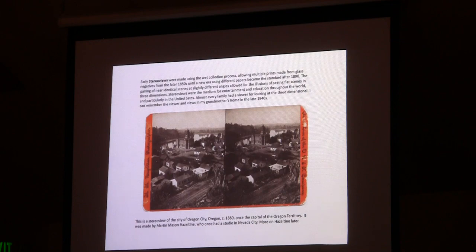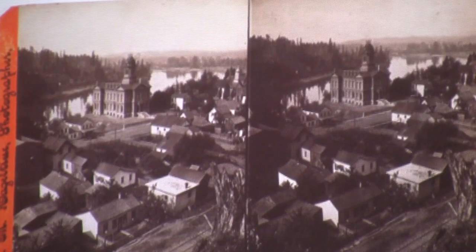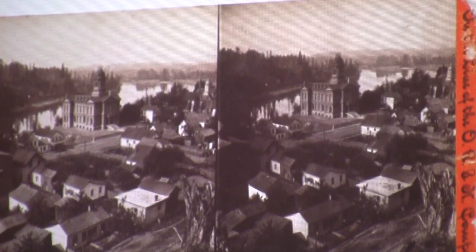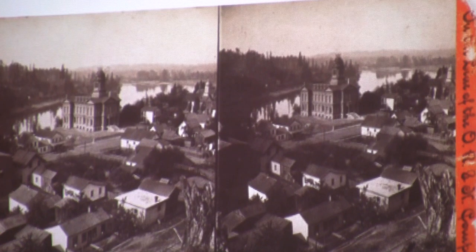Then we have stereo views, which I'm sure many of you are familiar with. They were being developed during the same period. The early stereo views were made using the wet collodion process, which we just talked about, and they allowed multiple prints made from glass negatives, from the later 1850s until a new era using different papers became the standard after 1890. The pairing of near identical scenes at a slightly different angle allowed the illusion of seeing flat scenes in three dimensions. Stereo views were the medium for entertainment and education throughout the world, and particularly in the United States.